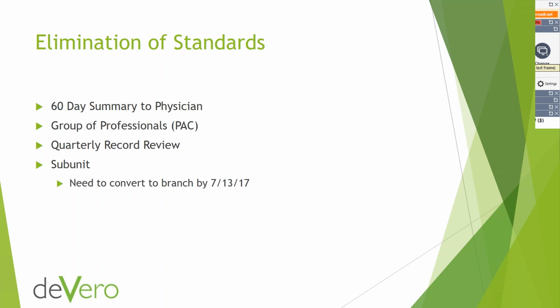And a subunit, a type of organizational structure, is no longer present in the conditions of participation, and those will need to be converted to a branch by July 13th, 2017 if your organization has a subunit. There is another slide detailing that a little bit, but be aware there is a lead time for that process to take effect. So you can't wait until July 10th to start that structure. You need to make sure it happens prior to that. I would suggest at the very latest you start that process by May so that you're on target for that.